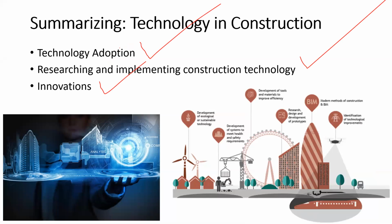Those that are strategically adopting and implementing technology solutions will thrive. Construction firms that continue to refuse innovation are destined to die.